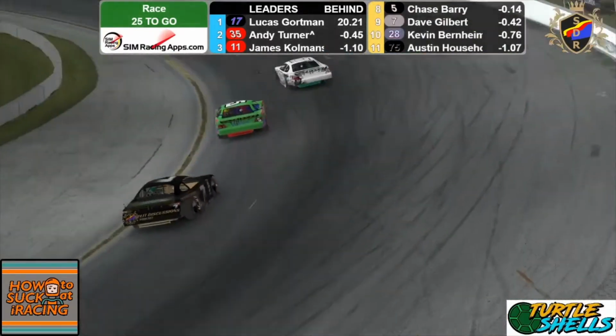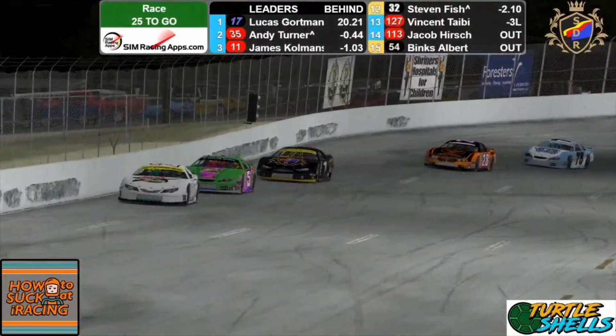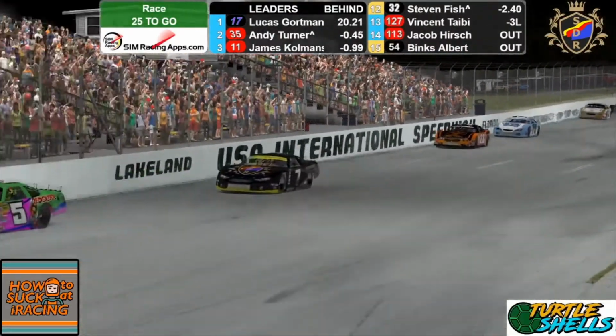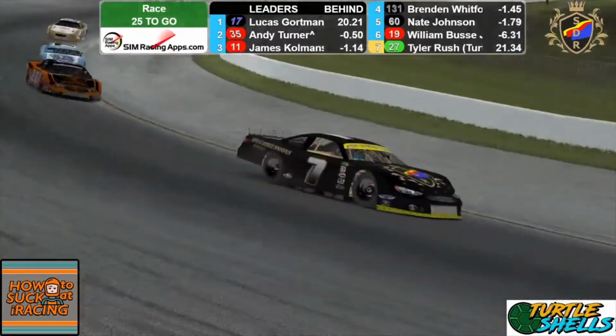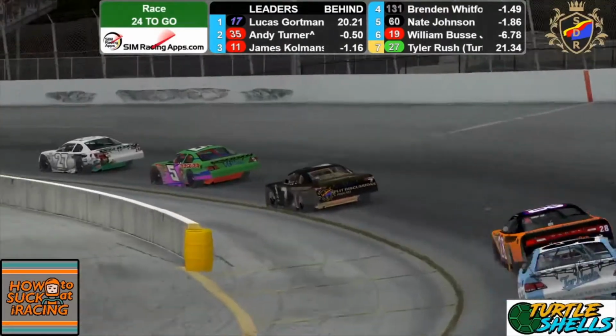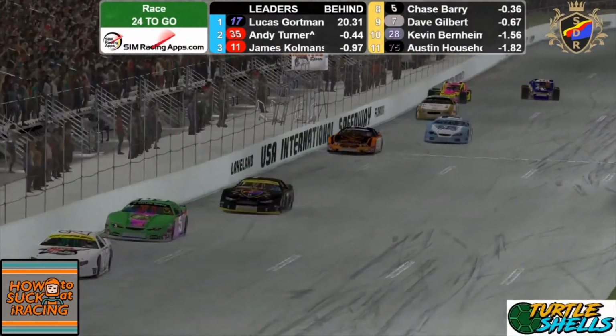That was one of Dave's fastest laps. That was also one of Tyler's slowest laps that time. Dave was 0.2 of a second faster that lap than both Tyler and Chase Berry.